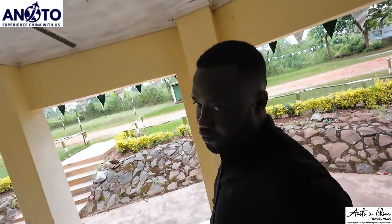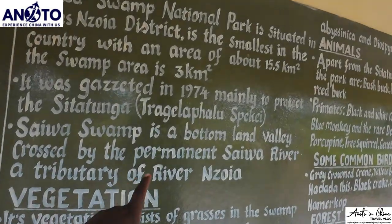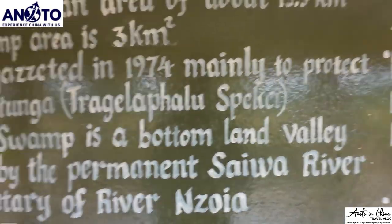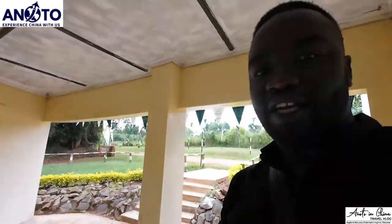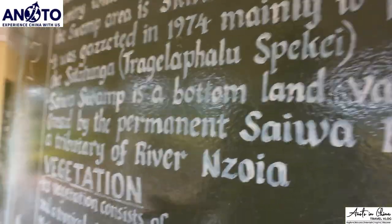So what's more about this Saiwa Swamp National Park? Saiwa Swamp is a bottomland valley crossed by the permanent Saiwa River, a tributary of River Nzoia. So in Kitale, we have a river called River Nzoia, and the piece of information says this Saiwa Swamp is a tributary of River Nzoia.